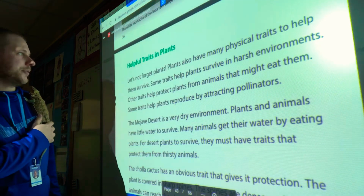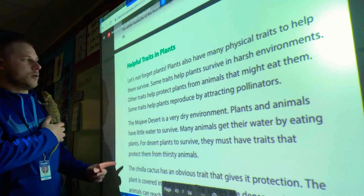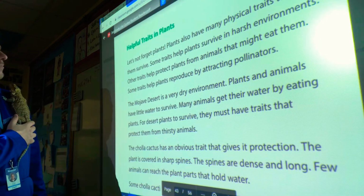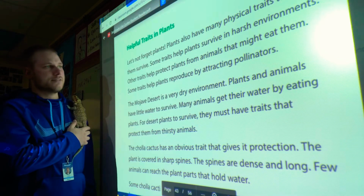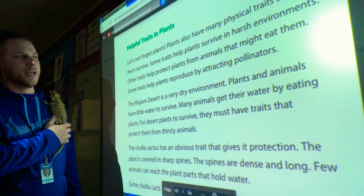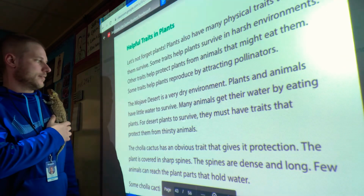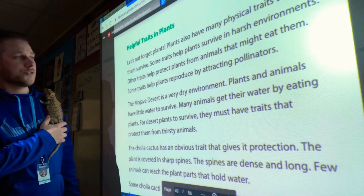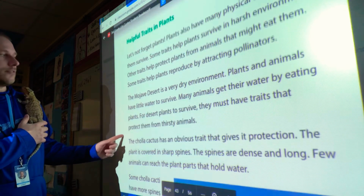Helpful traits in plants. Let's not forget about plants. Plants also have many physical traits to help them survive. Some traits help plants survive in harsh environments. Other traits help protect plants from animals that might eat them. Some traits help plants reproduce by attracting pollinators.